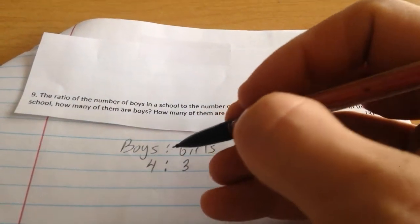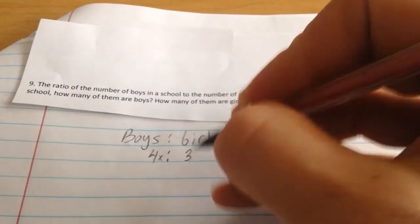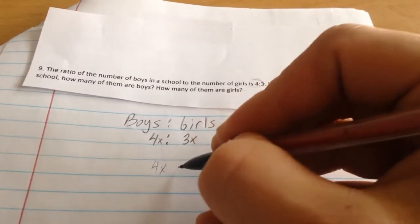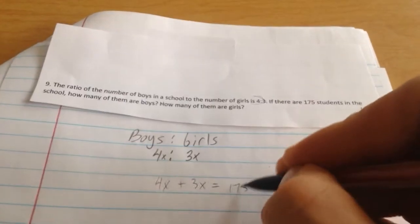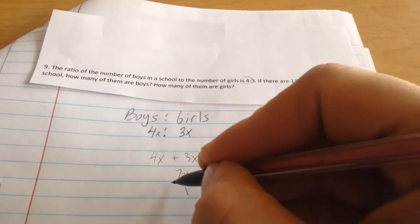Well, with ratios, we're multiplying both these numbers by a constant factor. We need to figure out what that is, so we're going to say we're multiplying it by x. We don't know what it is yet. So we're going to add both those quantities. Boys plus girls is going to equal 175. I get 7x equals 175. Divide both sides by 7.